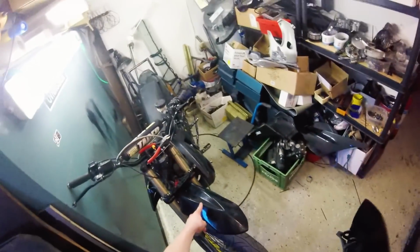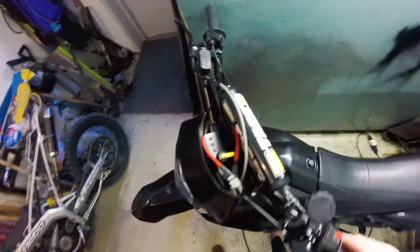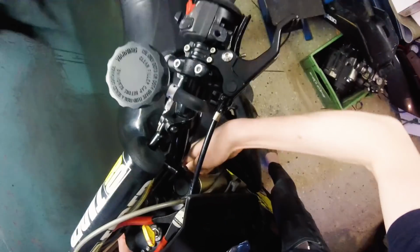So I'm going to remove the fender and see if I can fit this. Otherwise, if not, then we're just gonna have to put it out here. I mean, that doesn't look too bad, to be honest. So I might just do that, but you never know, we can check if we can make it look better.